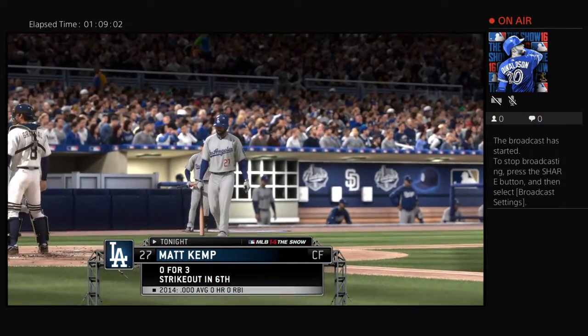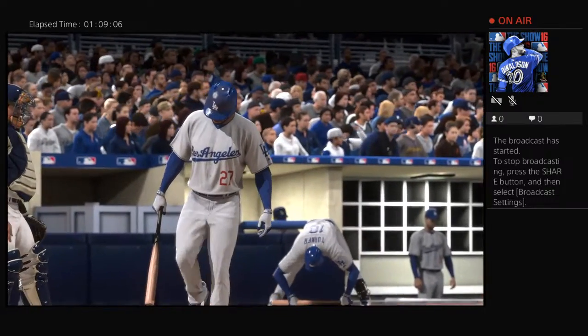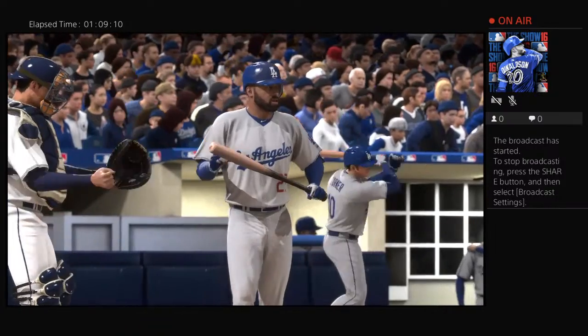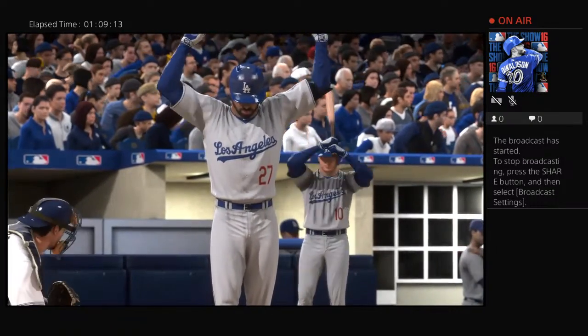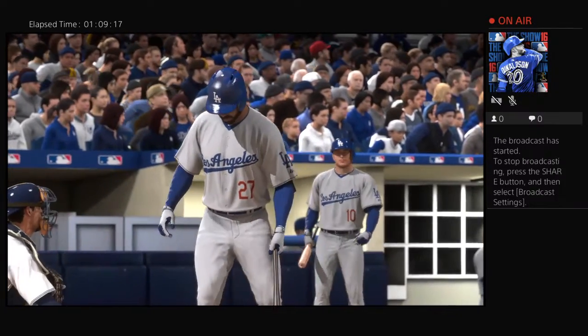Matt Kemp will step in now in a big spot here in a game as close as this one. And a chance at redemption, too, because he hasn't done much through his first 3 plate appearances, but he could make up for all of that with a base hit right here. Let's go, Friars!